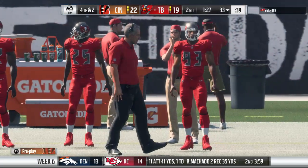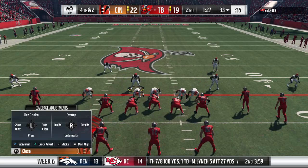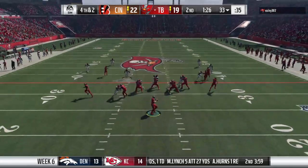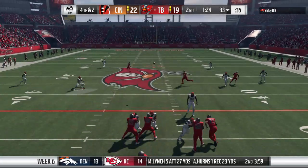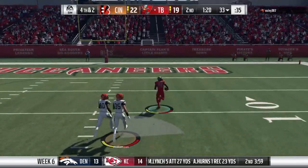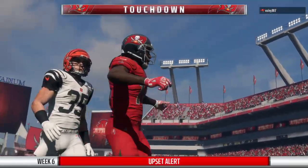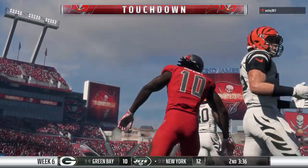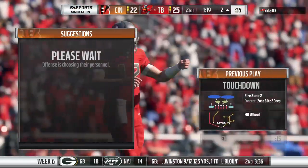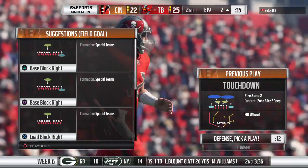And how about the call here? They need 2 yards in their own territory on 4th down, and they're going to go for it. They're going to go. It's locked. Well, this is taken in. It's complete. Touchdown, Tampa Bay. DeAndre Hopkins, his 4th touchdown on the year. And the Bucs are able to strike for 6.